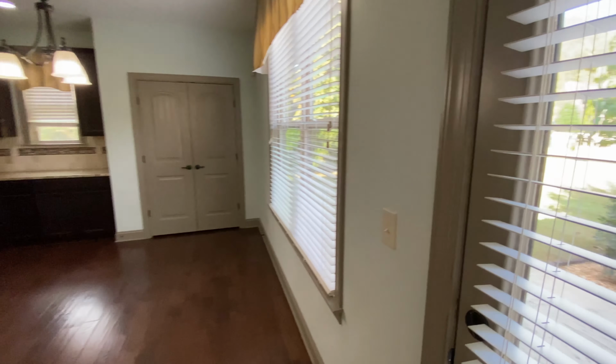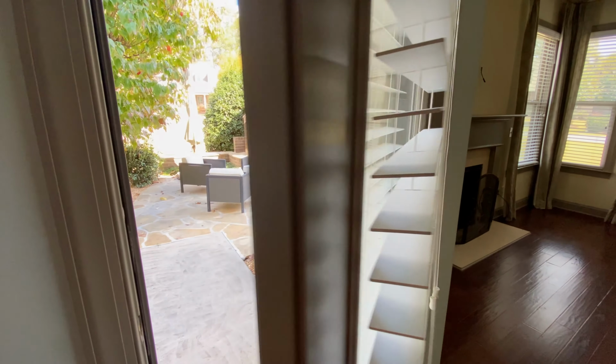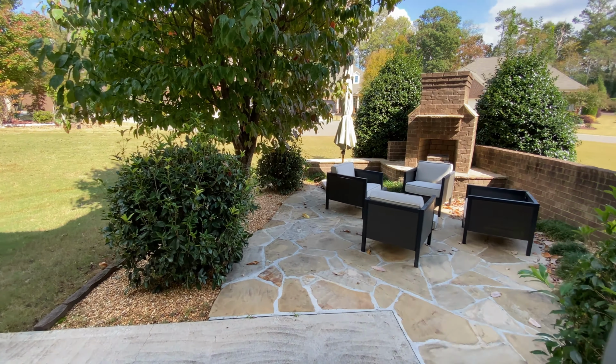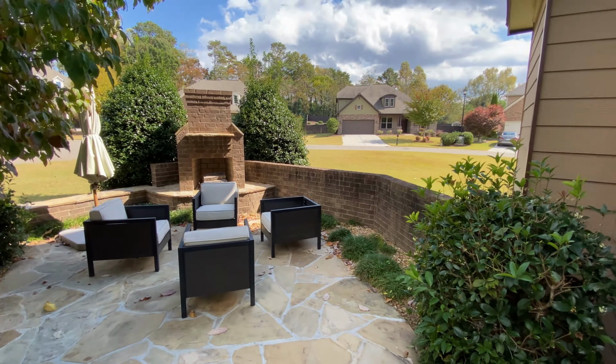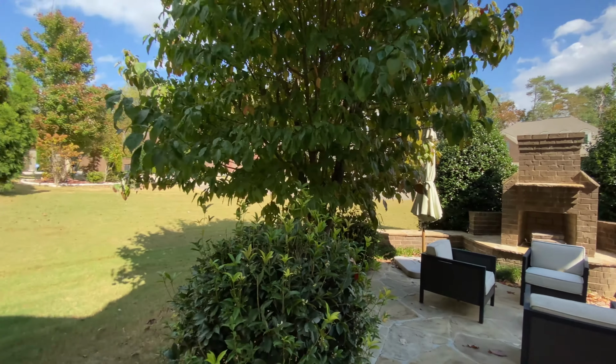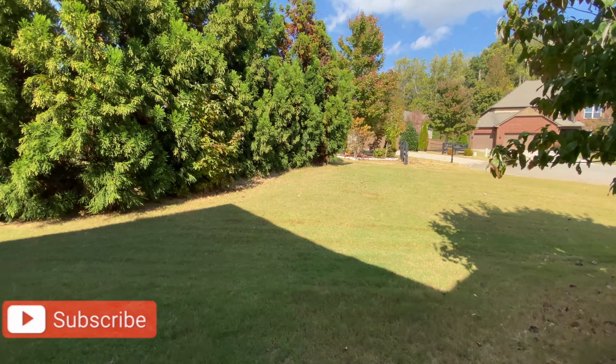This house is priced at $659,900 and it is located in a top school district. It has so many upgrades as it used to be the model home. As you walk in, you will find the formal dining room and living room. You have a guest room on the main level.